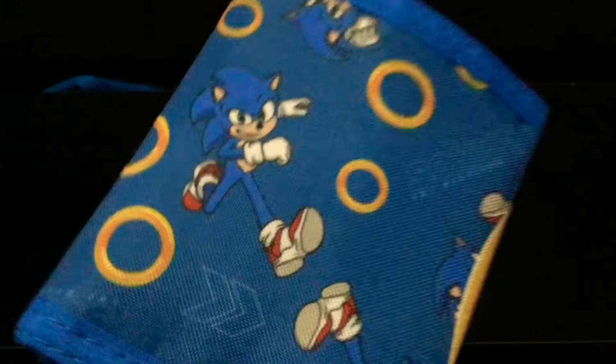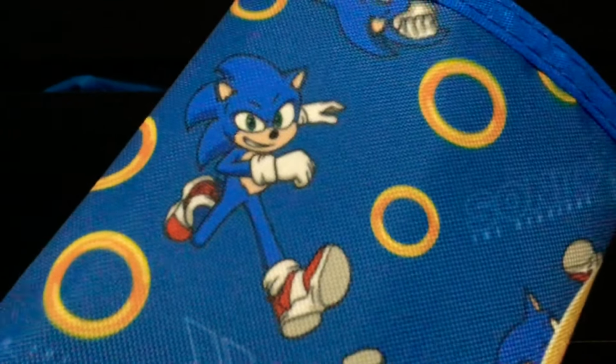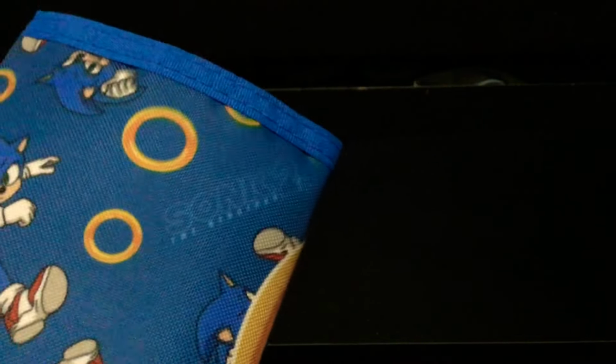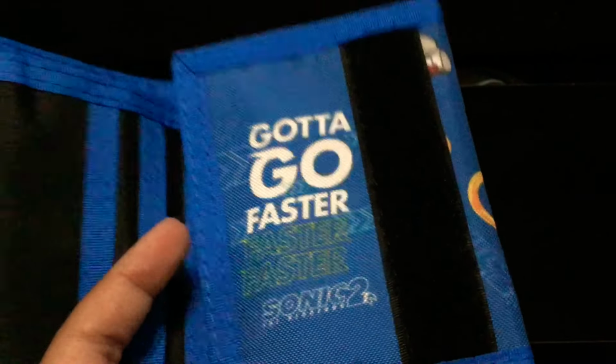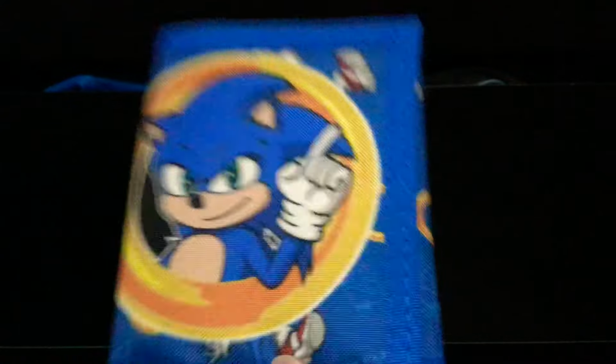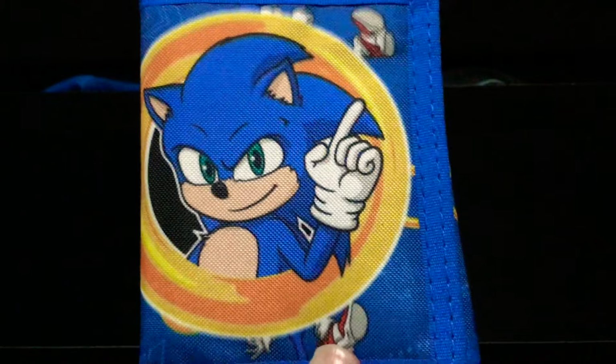In the back, it's a running drawing of Sonic, which looks like something from Sonic 06. Got a bunch of rings, and there's arrows and stuff, and there's the logo, and when you open this, it says gotta go faster, faster, faster, Sonic the Hedgehog 2. There's nothing else on the other side. So yep, I got this from Target. Pretty neat, not gonna lie.